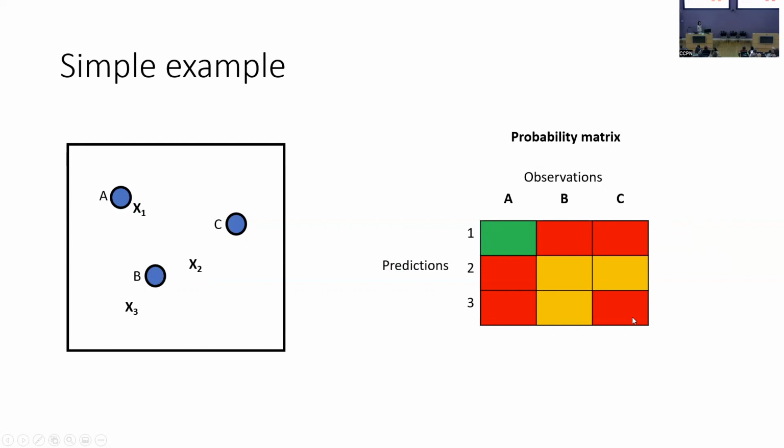The probability matrix would look something like this, with A1 having a higher probability, and then you've got these intermediate probability ones for A, B, and C. Or sorry, B and C to 2 and 3. And the Hungarian algorithm for doing the assignment will just quickly see that, okay, A1, easy match. B2, that's an okay match, but then the global assignment will be less good. So the correct assignment here is A1, C2, B3.